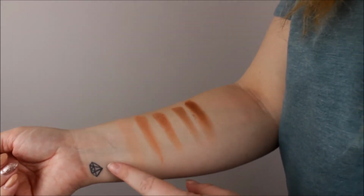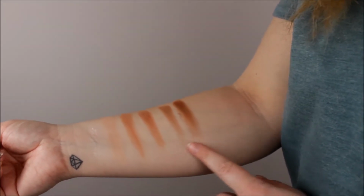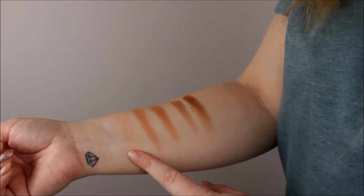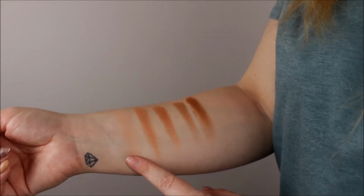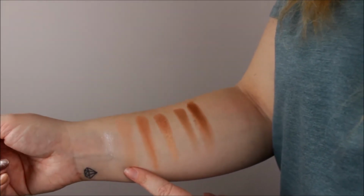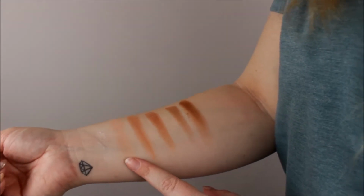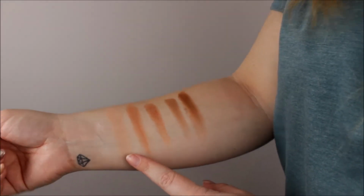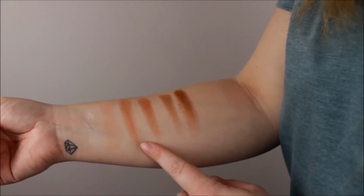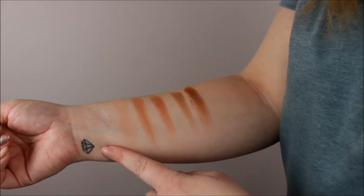And then these 3 are from the white chocolate, and these ones are from the milk chocolate. When I put this one on my wrist, it was so crumbly when I was swatching it that it's actually crumbled all over my pants, and it's made a mess everywhere. So I don't really like these 3. They're just messy and low pigment.